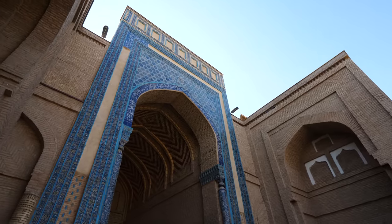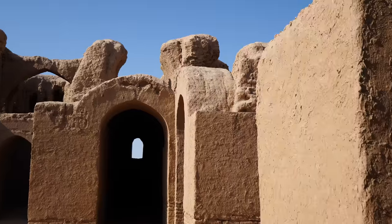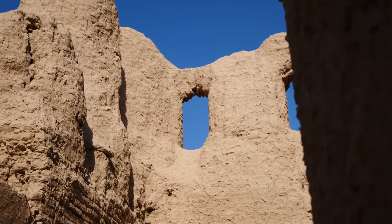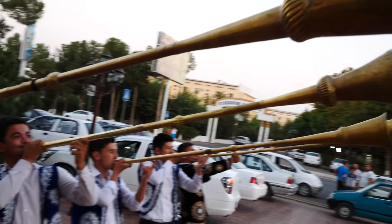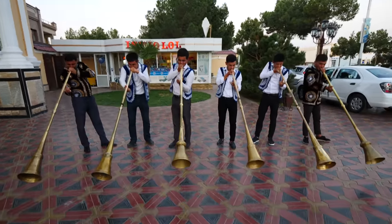And yeah, before we did that, we started off with an incredible historical tour. We saw the mausoleum, then we saw this ancient residence, they don't really know exactly, it's like a fortress slash palace. And then we got some watermelon, and we saw a wedding, the ceremony starting. When you get into the wedding, that's how they open up. They greet you with all these trumpets, pretty amazing.